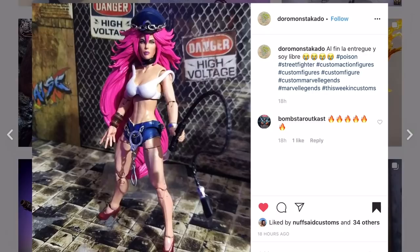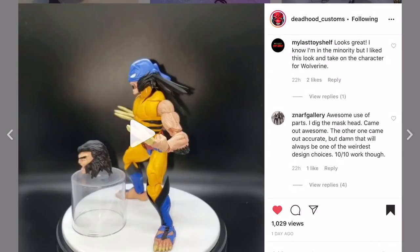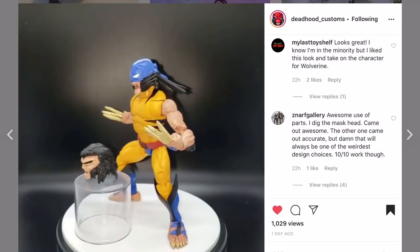And Doro Monstaccato here. Is this a Street Fighter figure? Yeah, it is a Street Fighter figure. It's not from the Street Fighter I ever played. I played Street Fighter 2. I'm old school. And that's a good looking figure. I like the heels on her. I think he's using Medusa's hair plus some sculpting. And nice looking Street Fighter. You can tell it's a Street Fighter just by the stylized version of it.